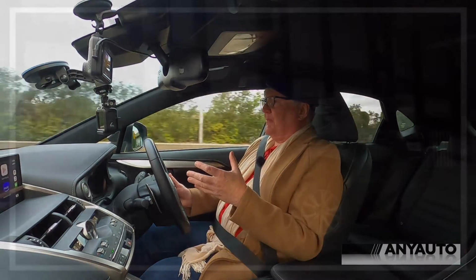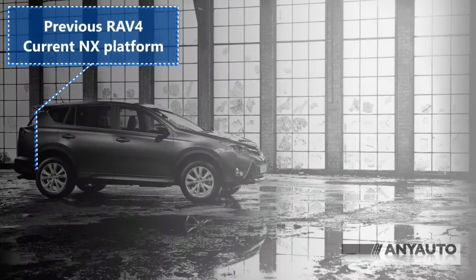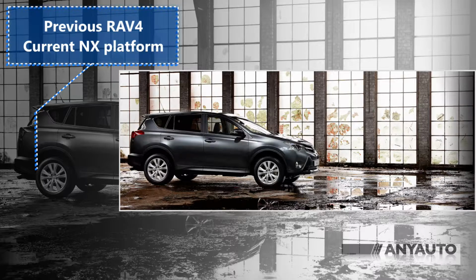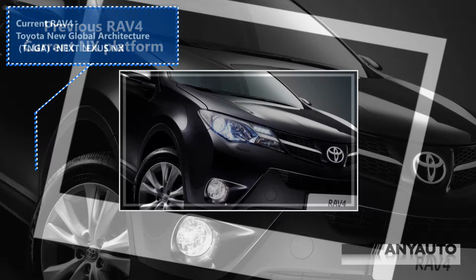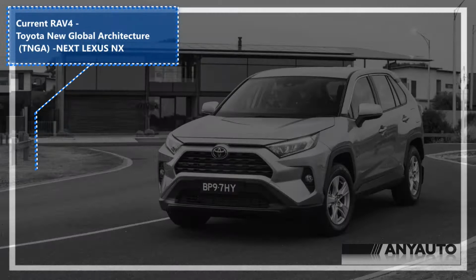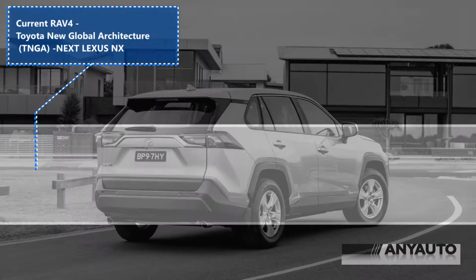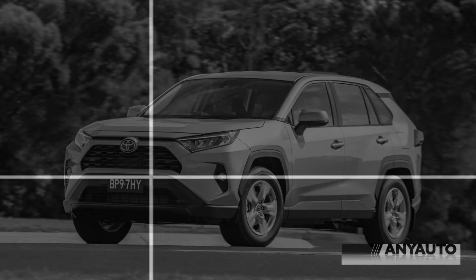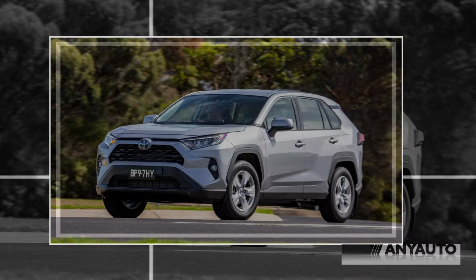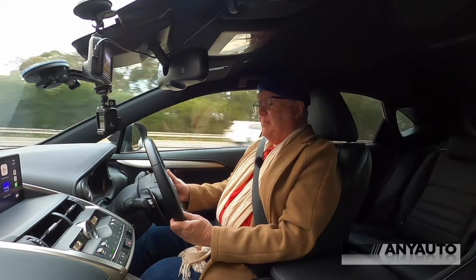Speaking of next model, I mentioned before that the NX is based on the previous generation of RAV4. The previous generation of RAV4 was Toyota's old platform. The new RAV4 is Toyota's new platform. However, the changes they've made to it, I can't notice any difference between this and the new platform. But it's the thoughtful touches that Lexus adds that I think make all the difference.